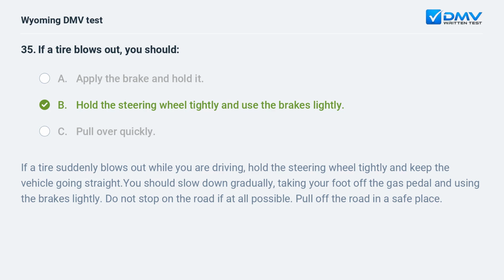If a tire suddenly blows out while you are driving, hold the steering wheel tightly and keep the vehicle going straight. You should slow down gradually, taking your foot off the gas pedal and using the brakes lightly. Do not stop on the road if at all possible. Pull off the road in a safe place.